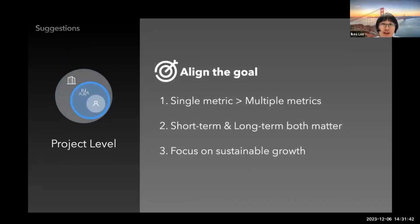Let's move on to the project level. It's smaller and easier to apply, because we are not the boss. At the project level, I think the key is to align the goal. Aligning the goal includes shifting from a single metric to multiple metrics, considering both short-term and long-term metrics, and focusing on sustainable growth rather than rapid growth. Sometimes growth hacking focuses on rapid growth that, in the long term, no one will measure. So that's the blind spot.